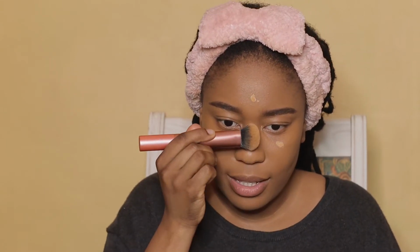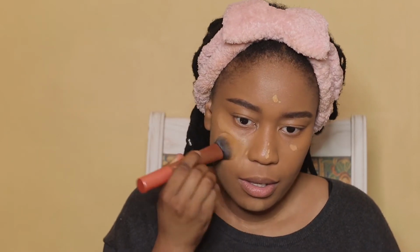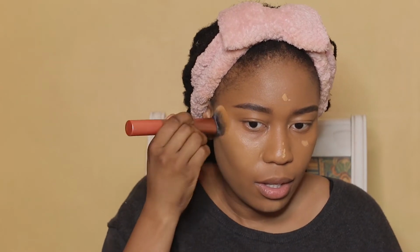So I'm gonna use the color Cinnamon to highlight. I was gonna use my LA Girl, but let me just use the same foundation in a different shade, just to highlight underneath my eyeballs. Yeah, this was really light. In the bottle, I promise you, it does not look this light at all. So let's try to blend that out. Oh wow, you need to move fast though, I must say. I don't even know if that highlights it.